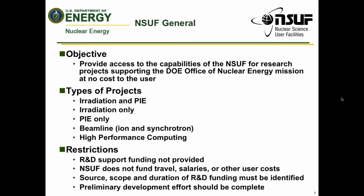The source, we are requesting this year, if you want NSUF access only, which is the NSUF2, that you identify your R&D funding. We want to ensure that the user has the funding base in order to perform the work that needs to be done, and NSUF will offer the access to the capabilities at no cost to them. Also, the NSUF, we are concerned with, and our role comes in, as I said, with irradiation only. We come in at the point that the materials are ready to be irradiated. If there's development work that needs to be performed up to that point, we request that you do not put in an application to the NSUF yet, but complete that preliminary work, and when you are ready for an irradiation test, then put in an application for us.